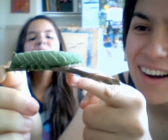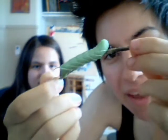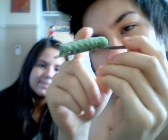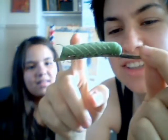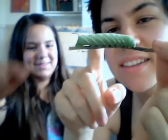Whoa! He's opening and closing his mouth thing. Mandibles. Is that what they call it? It's like some M word. Hi, little guy. Oh, you're so cute. He's like really soft. And he looks like a naked mole rat texture. You know what that is? So cool.